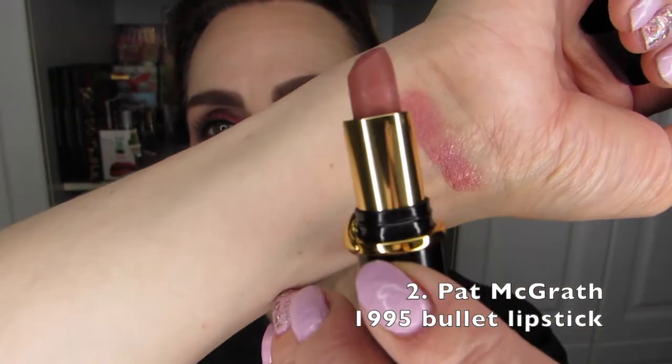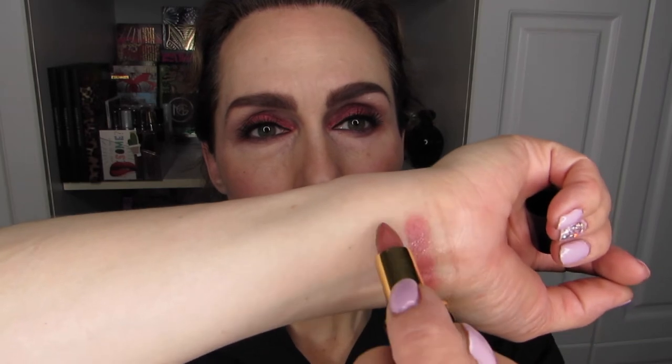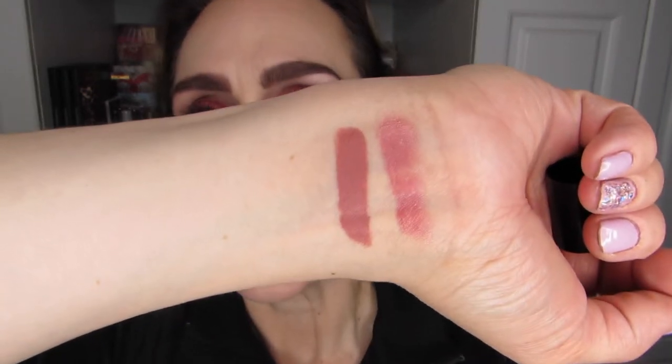And next one is a Pat McGrath lipstick, and this one is 1995. The lipstick is called 1995, and this is what it looks like. And let's swatch 1995. Kind of like a rosy mauve. That's quite pretty. I really like that kind of a color very much.